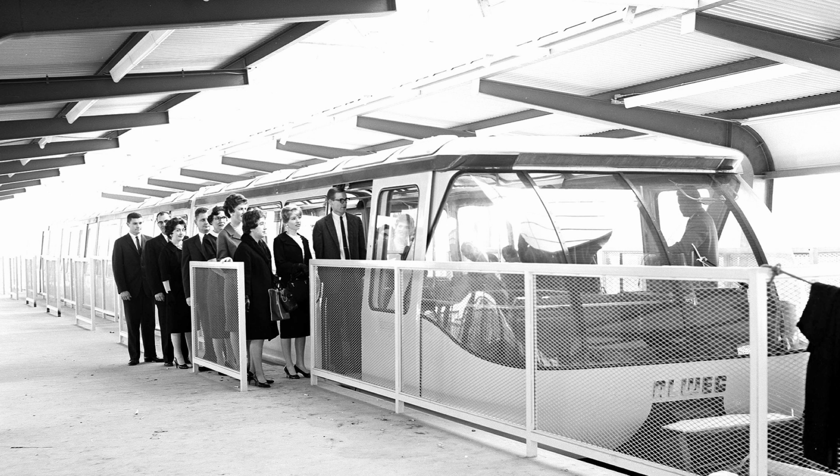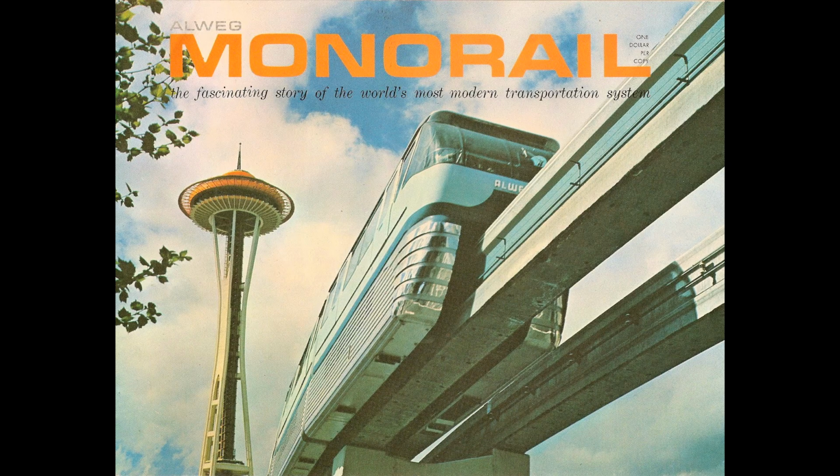Unfortunately, it's still just a demonstration railroad. It goes from downtown Seattle out to the World's Fair site, and that's all. Well, to the mall. To the mall. But the original plan was to expand this all over Seattle, and, well, it just never happened. It's still running on the original tracks.